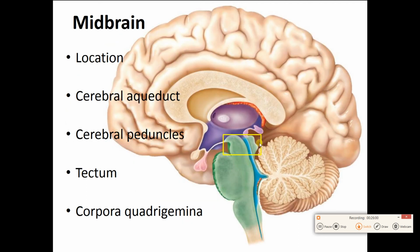Sitting right there. That's not a very anatomical description. Sitting inferior to the diencephalon and superior to the pons. It is the superior-most part of the brainstem. Now, a bunch of different things we got to notice here. We do have the cerebral aqueduct, which runs right here, connecting that 3rd ventricle to that 4th ventricle down here.